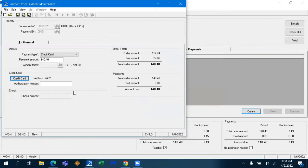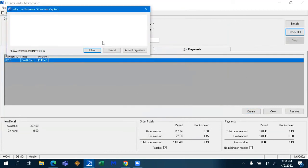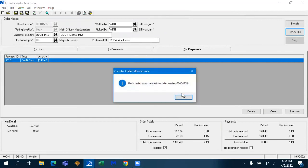So I said, we're good. It returns the authorization number. And then when I go hit checkout, this is our folks at Informa. Check this out. You can't see my pad, but I got a signature pad here. So I'm going to sign my name at the counter. So now we'll have a POD, proof of delivery. I hit accept. It is now printing out a customer receipt right at the counter. It is really impressive. And it says it created a back order and a purchase order automatically from the counter.